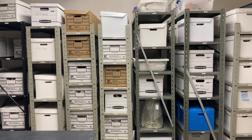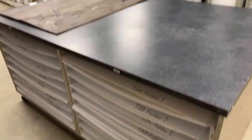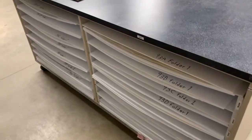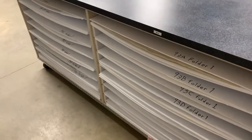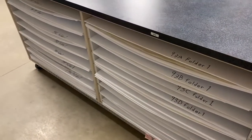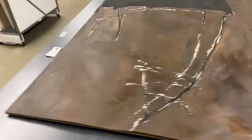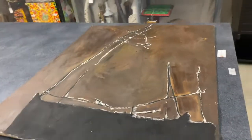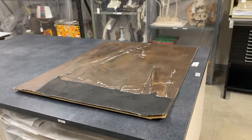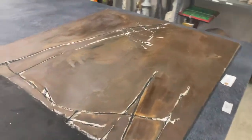Okay, moving on, we have this wonderful table in the middle of the space here, which has more chloroplast folders. And actually, I'm gonna be moving all the works that are in these folders into that new map case over there. So that's one of my jobs while we're closed to the public. I don't typically keep artwork on the table here, but this is a piece by Linda Chartier that I still have to figure out a home location for. So she's just chilling on the table.